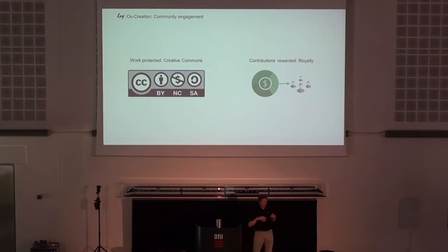When they come to the site and share an idea, share a CAD file, share a line of code, all those different elements are protected by the Creative Commons license, meaning that they remain the owner of what they bring to the community. And when we take those ideas, those different elements to production and to market, there is a royalty that is given back to the community.